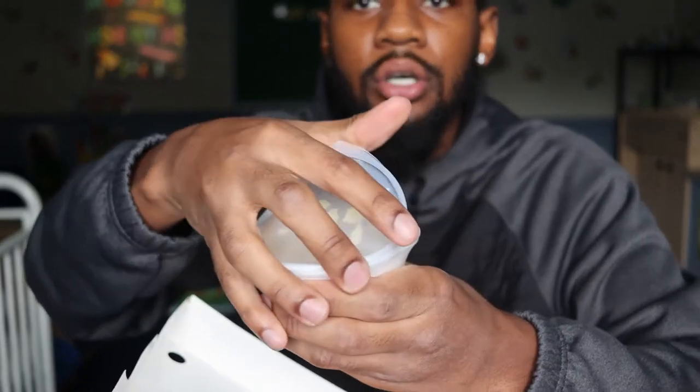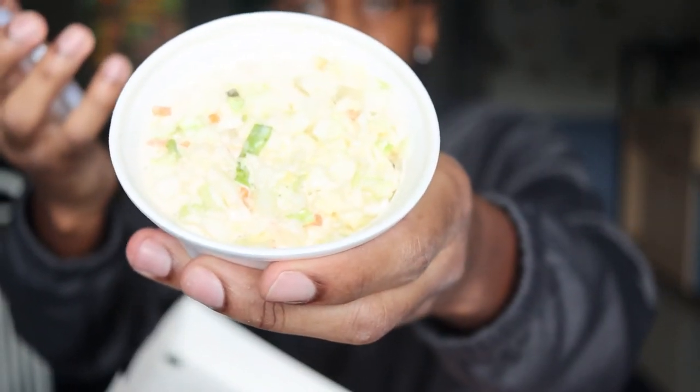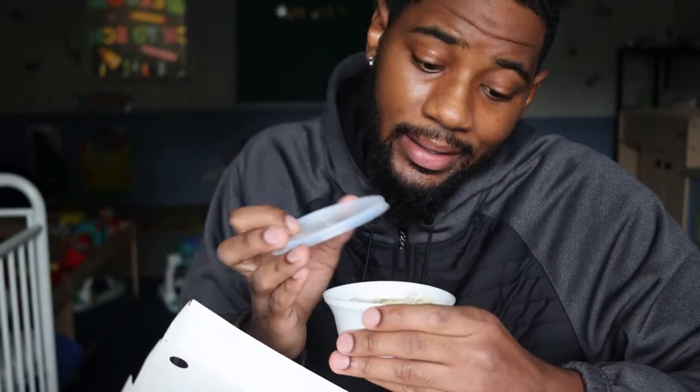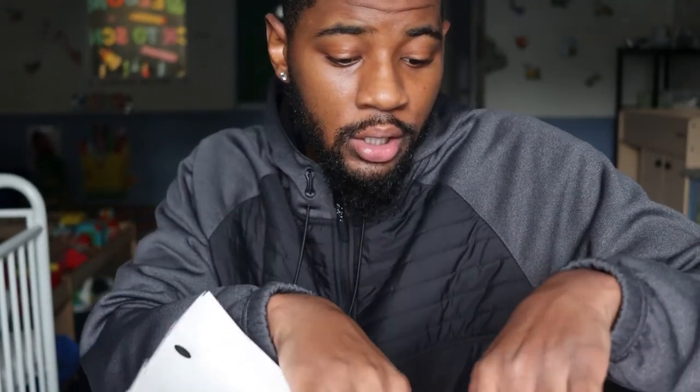Alright, let me show y'all this coleslaw first. I'm sure most of y'all have seen coleslaw before. Now, I know a lot of people don't like coleslaw. I actually like it. I think I may have had Popeyes a few times, but I haven't had it in a while. But I do like coleslaw. Like I said, I should have gotten an extra thing of fries. Just a little bit of fries.